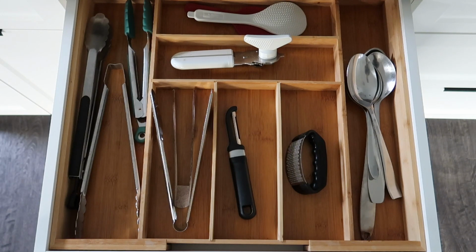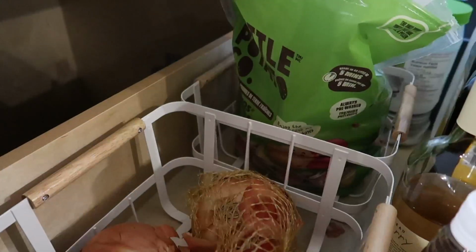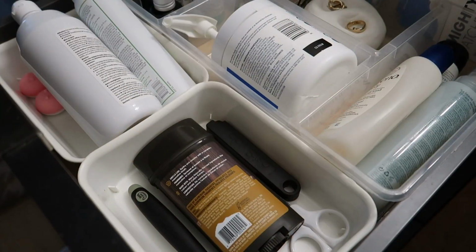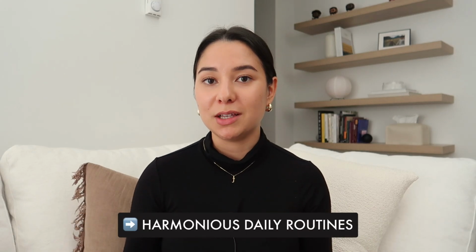If these drawers did not have those bamboo dividers, over time, those lines would become very blurred, and not just that, but the items would move every time you open and close the drawer. You can achieve containment with boxes in a closet, shelf dividers, you can use baskets in your pantry, even organizers in your bathroom drawers. By combining containment with the other 3 key elements, you set yourself up for lasting organization success. Ultimately, effective organization creates a foundation for order, which leads to more peaceful and harmonious daily routines.